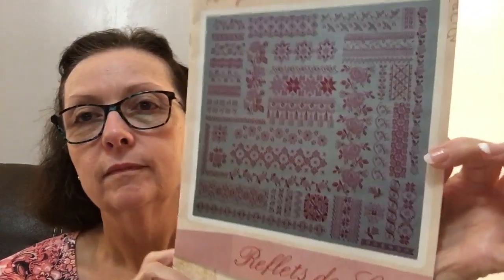Okay, here is Pink House Sampler. I think, no, this is not Pink House. I always think it's Pink House when I see it through the thing here. This is a Reflect Bissoir, however you pronounce it, that French. But this is called Anastasia. I love this. And this is on 28 count 1/1. That's as far as I got, the very top corner.